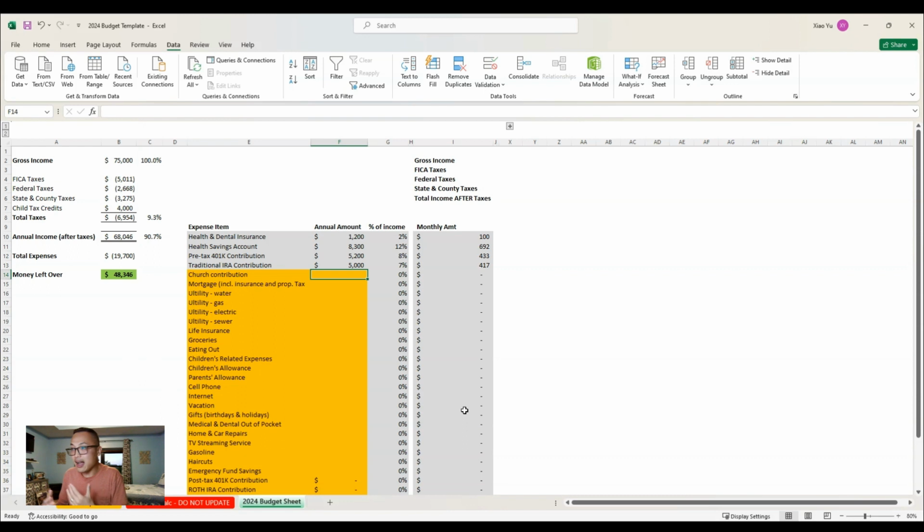Okay. I'm a Christian and church contribution is really important to me. So that's always one of my first items, right? So let's say this person wants to contribute, let's just throw a number, $7,000 for the entire year. Want to be committed to $7,000, right? Which is 10% of their budget. In column G, it gives you a percentage of the income, the percentage of your annual income after taxes.